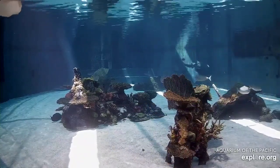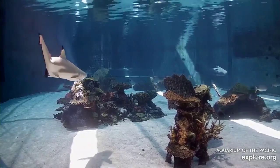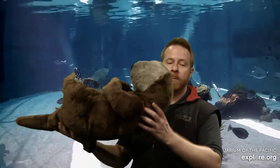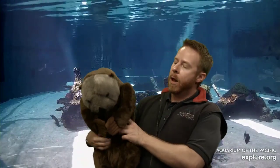Now imagine you're a sea otter. You're a pretty cute animal. I actually have a stuffed animal sea otter we can use as an example. And it's actually pretty close to the real size. So you're a sea otter, floating along, doing sea otter things. If you're about a 60-pound southern sea otter, you could eat 15 to 20 pounds of food per day. I don't even know where they pack it all in. That's a lot of food.